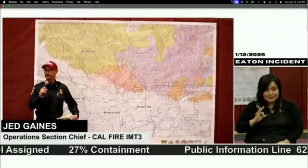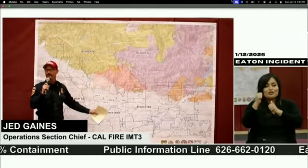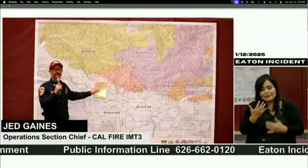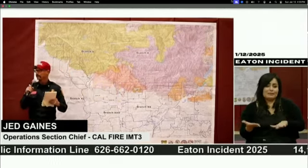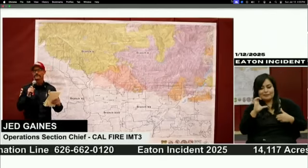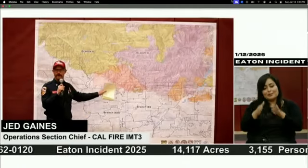Those teams are going through, and we are doing searches of every structure that was impacted by fire. Part of that reason is to search for human remains. We have human remain dogs that are highly trained with all of these teams to go through, along with an anthropologist, to go in and search every building.